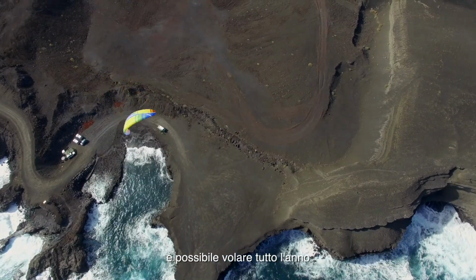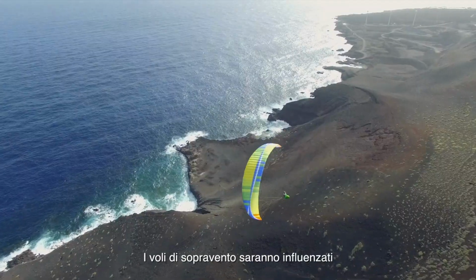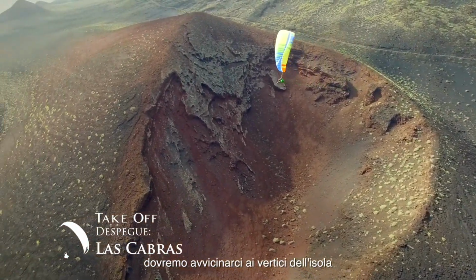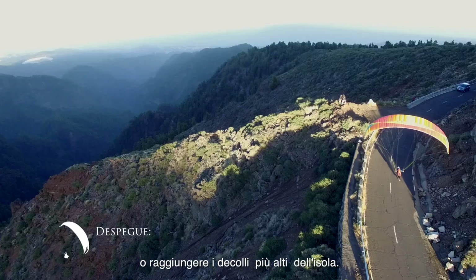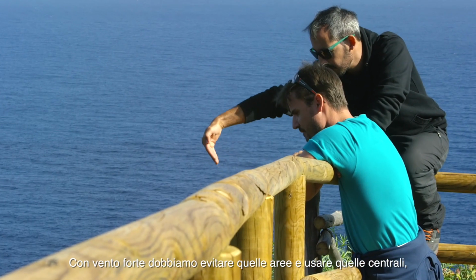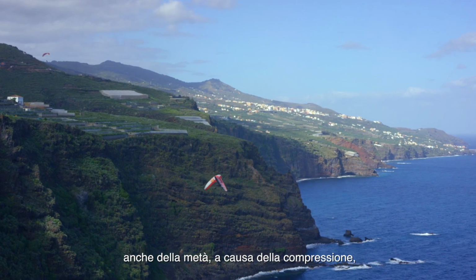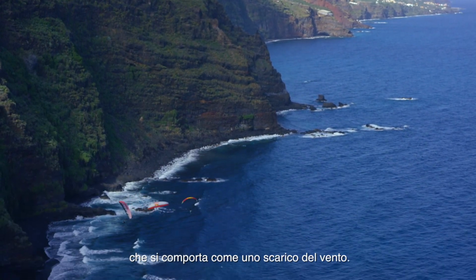Flying is possible both on the windward and the leeward side all year round. Windward flights will be influenced by wind direction and terrain height. For dynamic flights in light wind, we will have to get closer to the vertices of the island to find sufficient intensity, or to the high takeoffs of the island. In strong wind, we must avoid those areas and use central areas where initial windward speed can be significantly reduced, even up to half its speed, because of compression, ascension and outflow, which behaves as a wind drain.